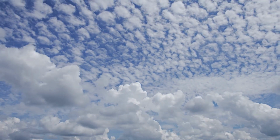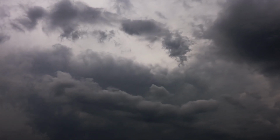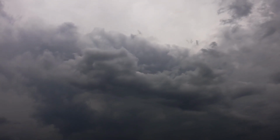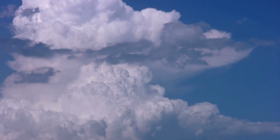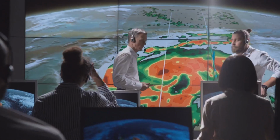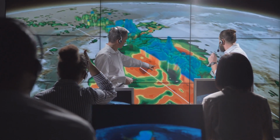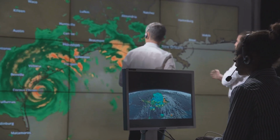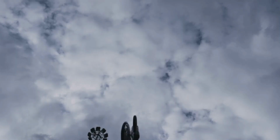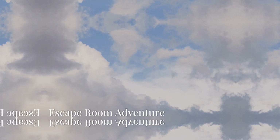Clouds are not just beautiful to look at. They help meteorologists predict the weather. For example, when you see dark, dense clouds like nimbus clouds, you know rain or storms are coming. But when you see fluffy cumulus clouds, that usually means it's a sunny, clear day. Meteorologists use tools like radar to track cloud movements and changes in the weather. Radar helps them detect where clouds are and whether they'll bring rain or sunshine. The next time you look at the sky, think about what the clouds are telling you about the weather.